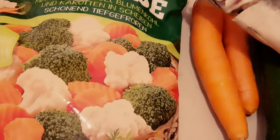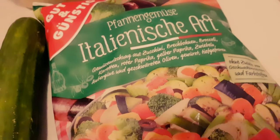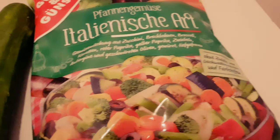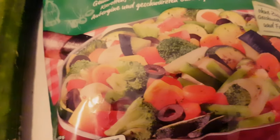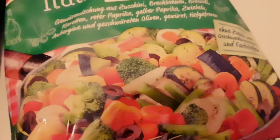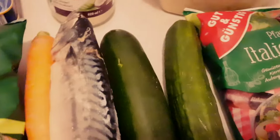Tell me the vegetable you love most here. I still have other ones, so this is an Italian-ish mix or something like that, I don't know. It's also mixed vegetables, any kind of vegetable you want, different ones, they are in here. So maybe I'll be using some of this mixed with these two. Trust me, this is enough vitamin C.